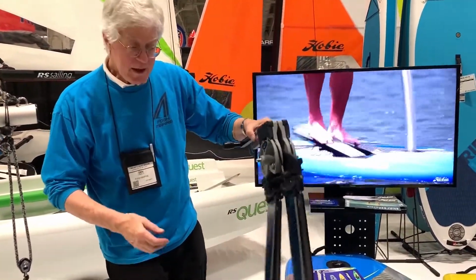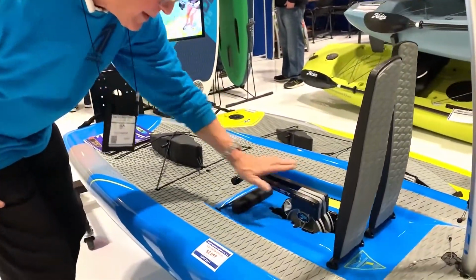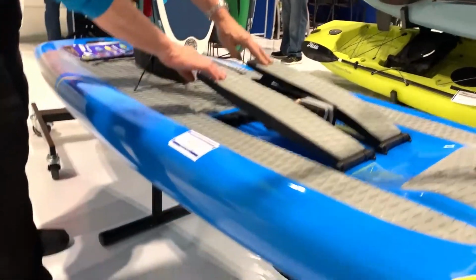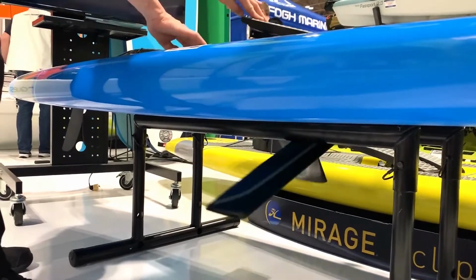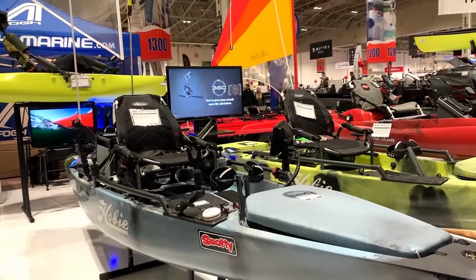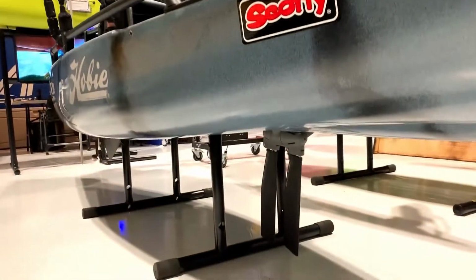Can you put it back? Yes. Oh, yes, great. Thank you very much. This single person fishing boat has pedals that push the boat forward like a fin.